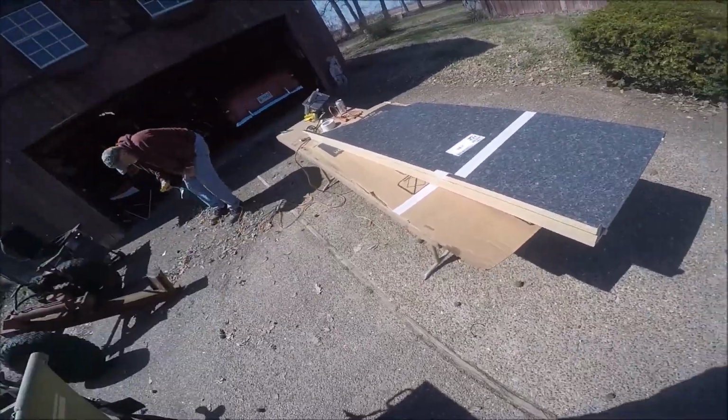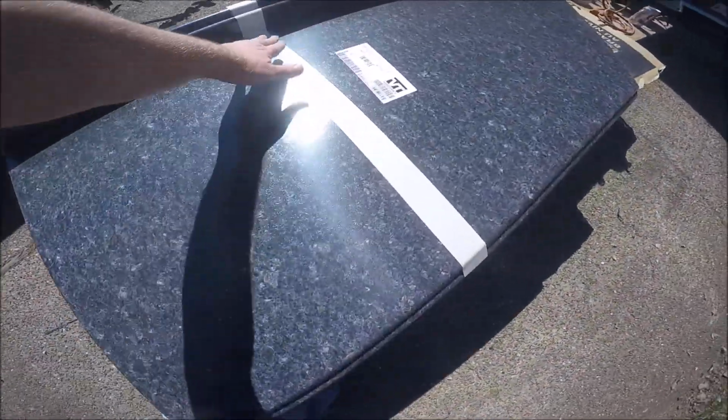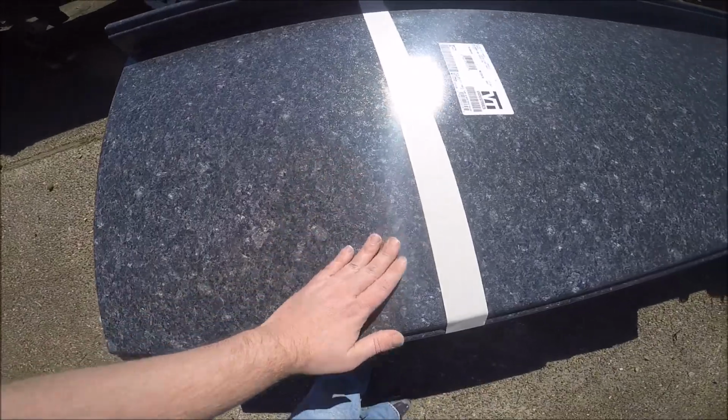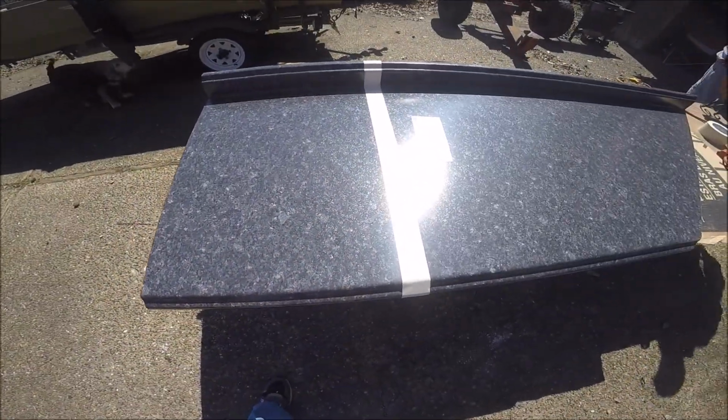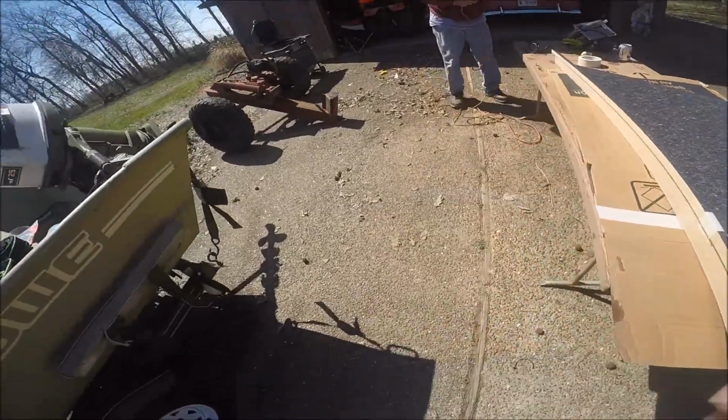All right, so I got the countertop out here and we got it taped off about where it needs to get cut. This right here is going to go between the stove and the fridge. So I'm going to flip it over and measure it and see what we got from there.